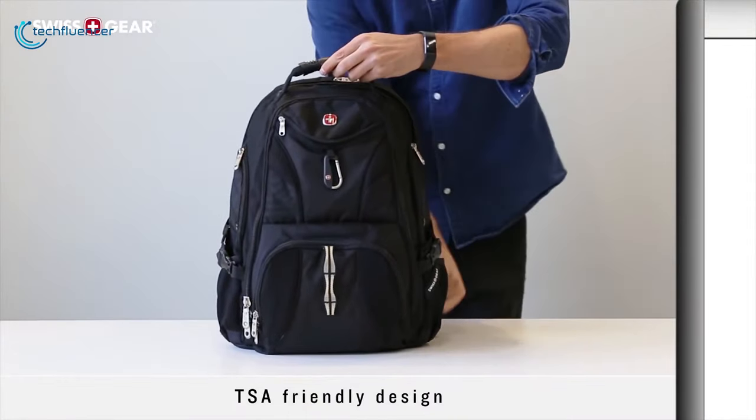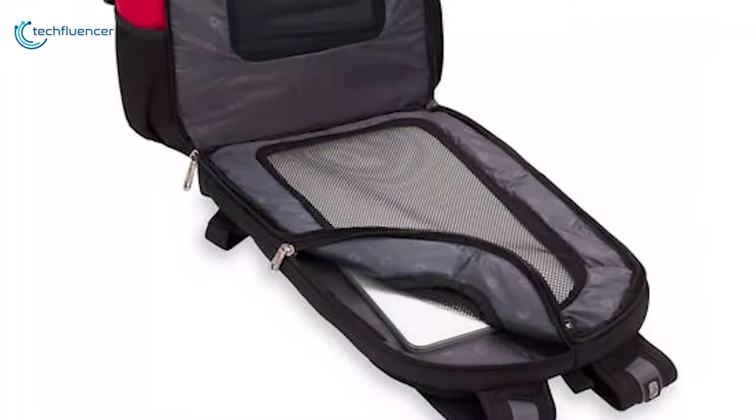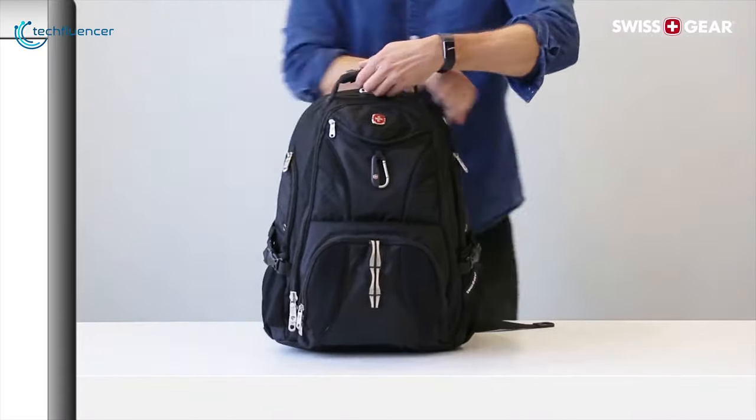The SWISSGEAR 1900 ScanSmart laptop backpack is one of the most feature-packed and strong backpacks to carry your laptop, tablet and other important supplies, so you have everything that you would want within your reach while you're traveling.